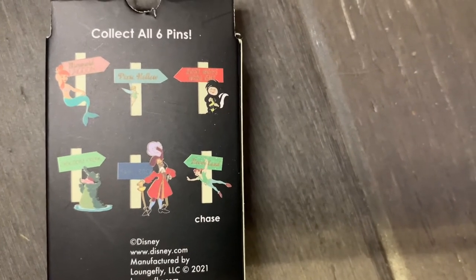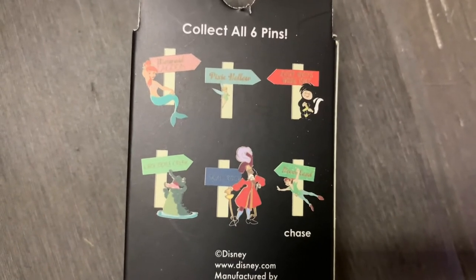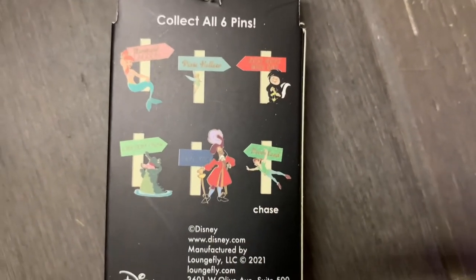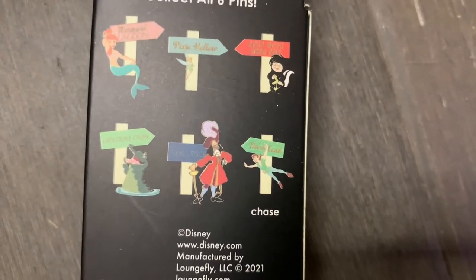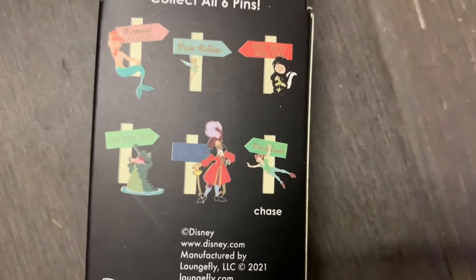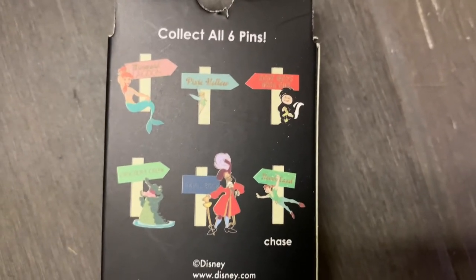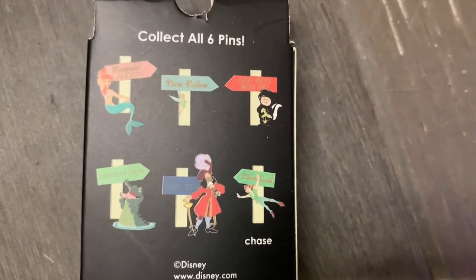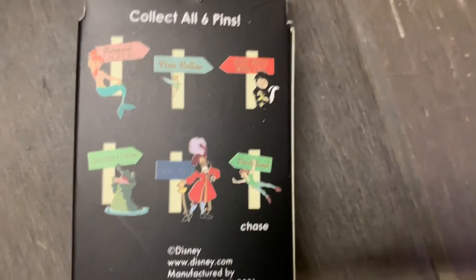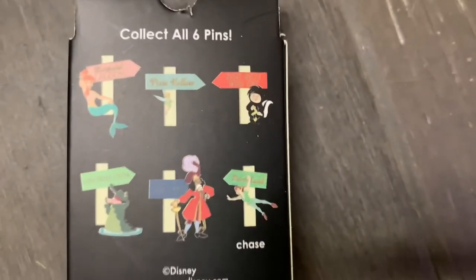Oh my gosh, it is so small. And then we have TikTok down here with Crocodile Creek. We have Captain Hook with Skull Rock. It should be Skull Rock. And then Peter Pan is the Chase with Neverland. Peter Pan is the Chase. Oh my good gracious, I cannot. They're so small, seriously. I cannot read them. I need some freaking glasses.